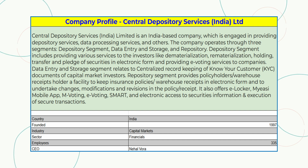This is where they store and manage KYC records for capital market investors, simplifying compliance and data security. Repository. Here, they provide digital storage for policies and warehouse receipts so people can securely access and update important documents online. Each of these segments supports India's move towards a more transparent and tech-driven financial system.